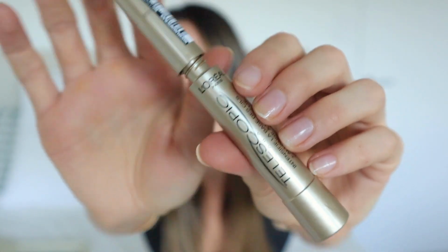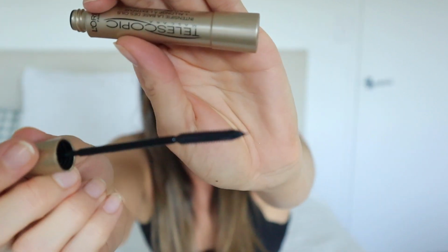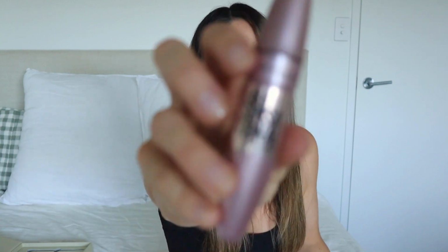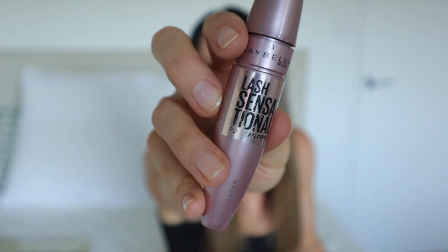So for mascara, I have been using the L'Oreal Telescopic Mascara in black. It's got a nice brush to it. It's nice and thin, so it is quite precise when you're using it. However, this is new. I bought it when I bought a bunch of these other products. I still prefer... I brought it in just to show you guys in case you've never seen it, but I'm sure you've seen it before. It is so popular. The Maybelline Lash Sensational will always be my favorite.